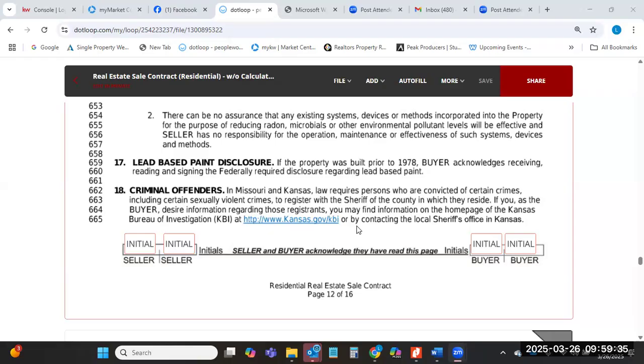Kansas and Missouri both have their websites available for that, which are pretty updated and, I think, fairly accurate. We absolutely cannot do that research for them. We absolutely cannot answer the question, is this a safe neighborhood? But this is where we direct them. And so I think that maybe at contract time is a little late for that.